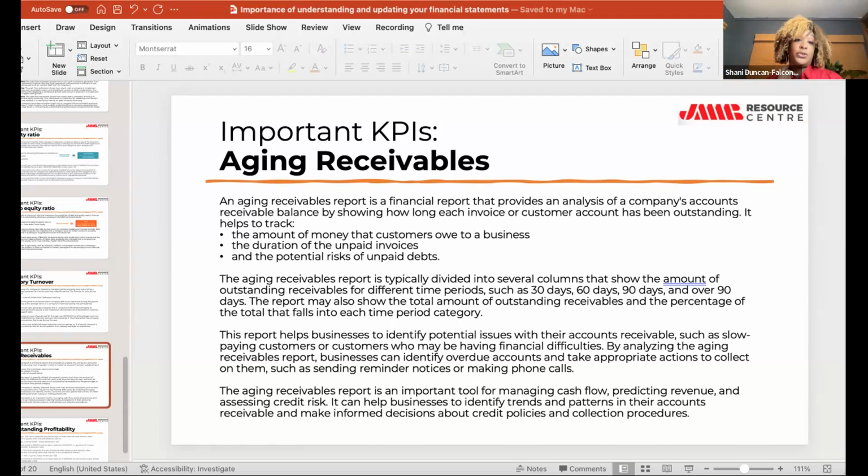So it's going to tell you the amount, the duration of these unpaid invoices, and then the potential risk of unpaid debt. It's typically divided into several columns, as I said before, 30, 60, 90 days. You don't want it to get to 90 days, okay? So by having this report, you're calling those customers who owe you money. You're like, pay me. But if you don't have these reports and you're just leaving your money out there, it's not helping your business.